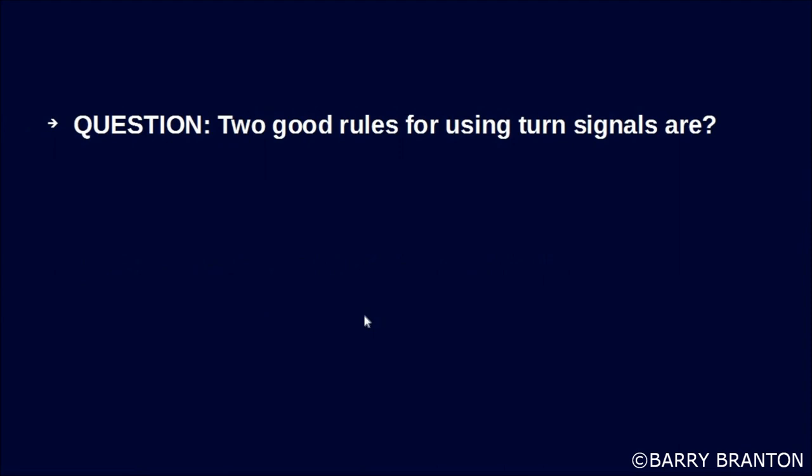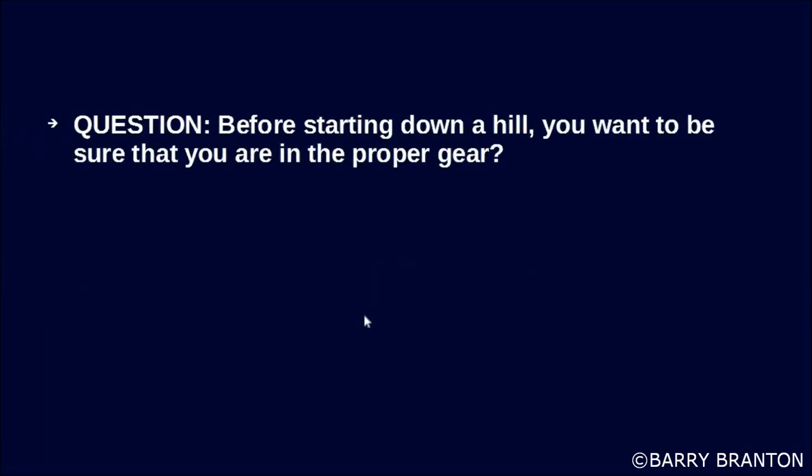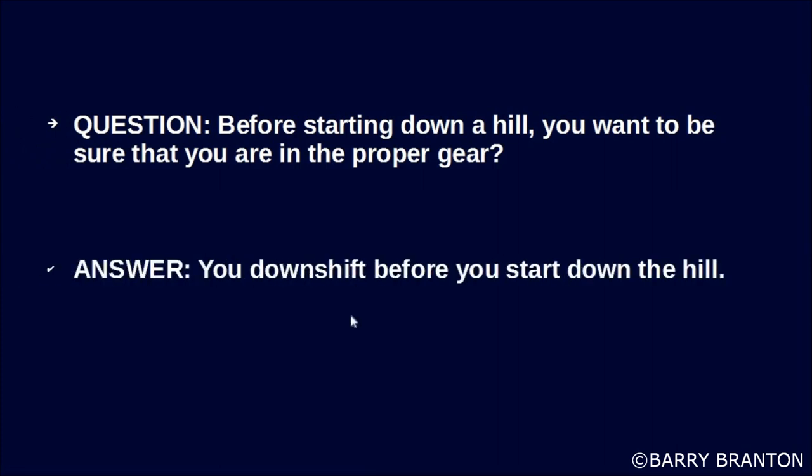2 good rules for using turn signals are signal early and signal continuously. Before starting down a hill, you want to be sure that you are in the proper gear. You downshift before you start down the hill. Let me read that question again. Before starting down a hill, you want to be sure that you are in the proper gear. Okay, that could probably be reworded a different way, but basically the idea is you want to shift before you go down the hill into a lower gear.